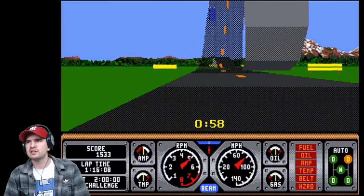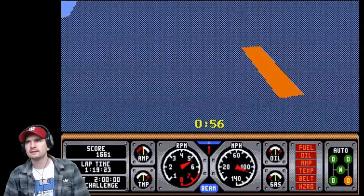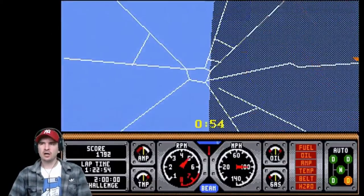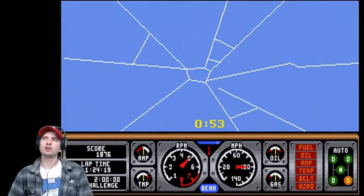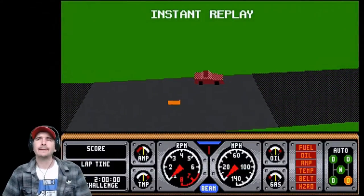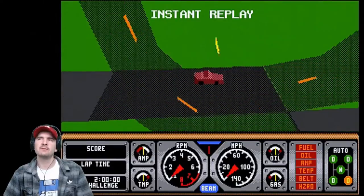Hard driving. This is my second attempt today. The loop, the loop. I hit a car while going round a loop the loop. Let's see that in an instant replay. Yeah. Well, I reckon I would have done that if it wasn't a car doing the same thing.